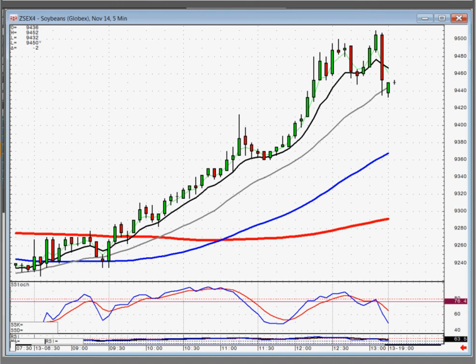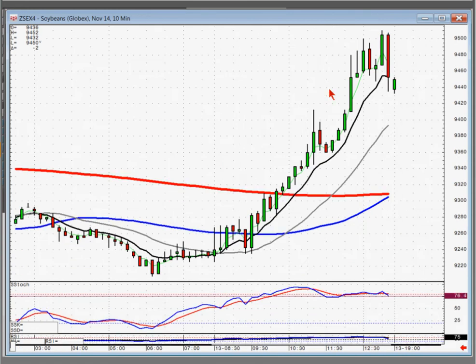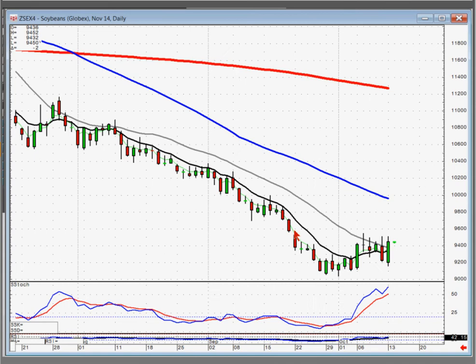Now they did sell it off near the close on the 5 and 10 minute chart, but they were well up in the bullish engulfing range on the daily chart. So this is a bullish engulfing signal after doing some bottoming action. See if it's going to break this downtrend.